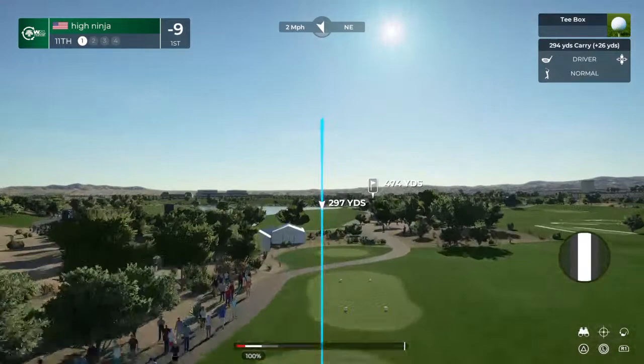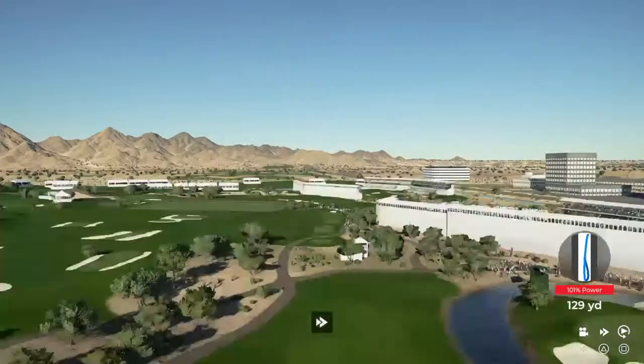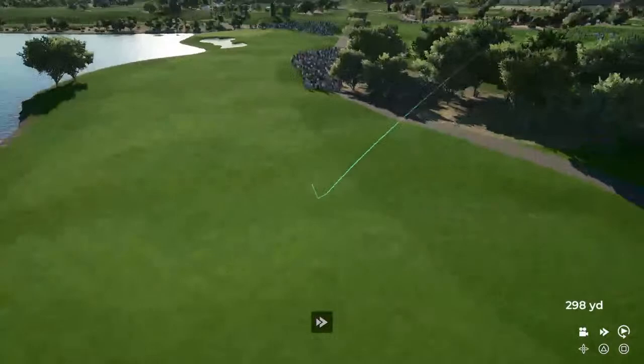The 11th is a par 4, playing 472 yards, and a huge water hazard down the left-hand side. The best line is a drive as close to that water without taking it on. Anything that leaves about 150 to 170 yards in will give you a chance to set up birdie.